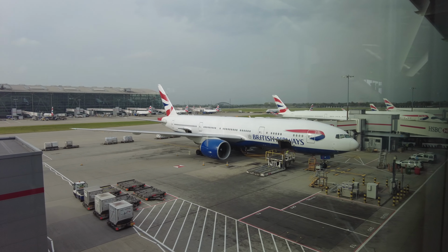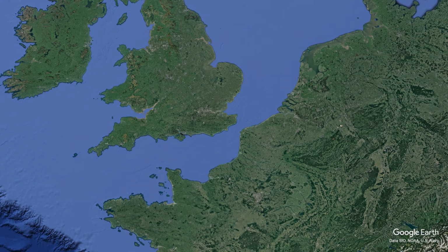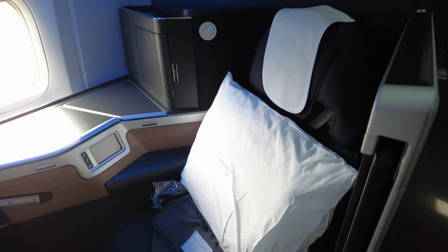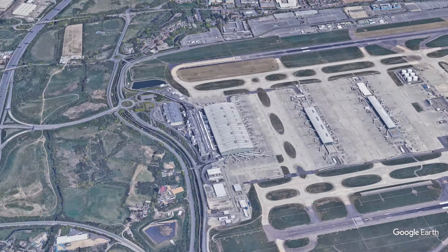I'm flying with British Airways today in their Club Suites business class, and I'll be travelling over 3,000 miles all the way to Riyadh in Saudi Arabia. With a flight time of 6 hours, I'll have plenty of time to review the onboard service, seat, and dining. But first, let's check out the business class lounge on the ground here at BA's home base, Heathrow Terminal 5.